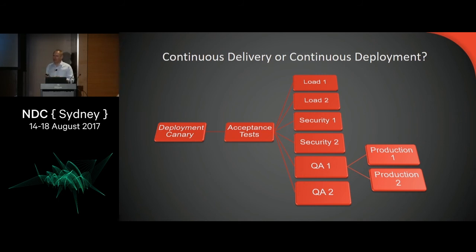Our manual control is we actually wait 24 hours. So we have a release come into QA, 24 hours later, we manually promote that to production. What we look for in that period is any alerts or integration issues that have happened on any of our QA environments. If there's anything that would prevent us from deploying to production, then we don't deploy.